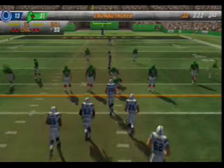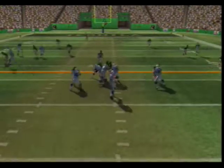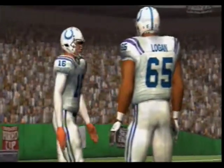Second and one coming up. Ball on the 33-yard line. The Colts line up in a 5-receiver set this time. Ooh, nearly picked off. Craig was the one they were trying to get the ball to. Jones was there on the coverage.